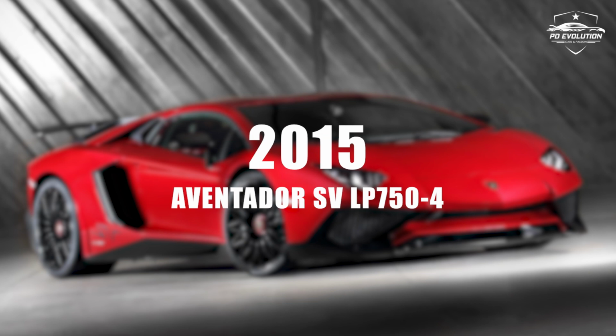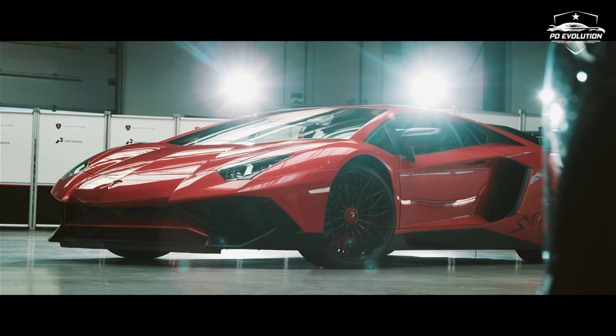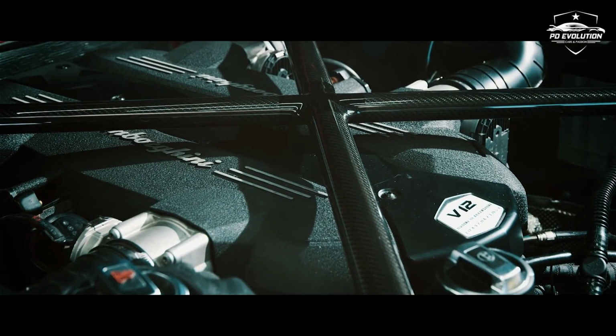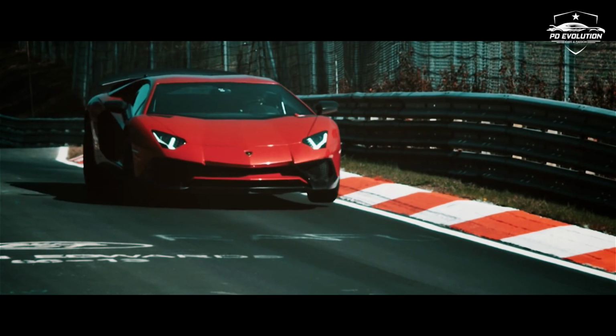(2015) Aventador SV LP754. The Aventador SV was announced at the 2015 Geneva Motor Show. The SV meant super veloce. It can be translated to super fast.